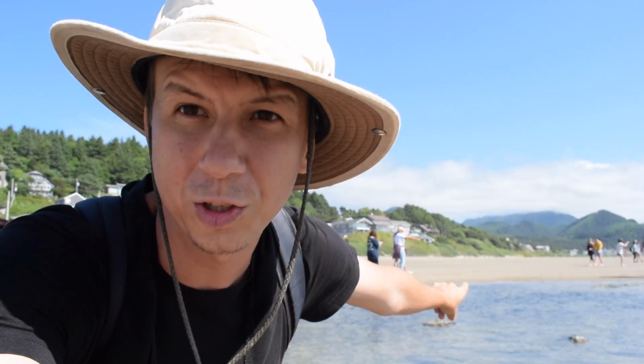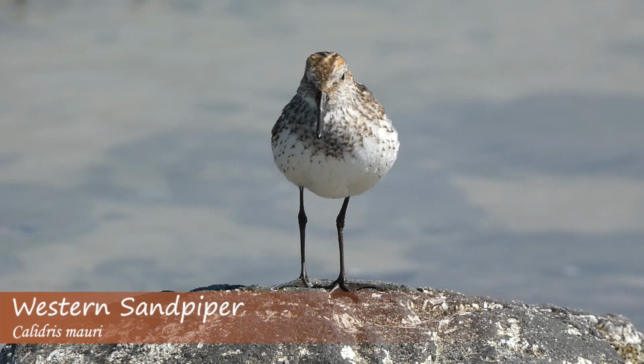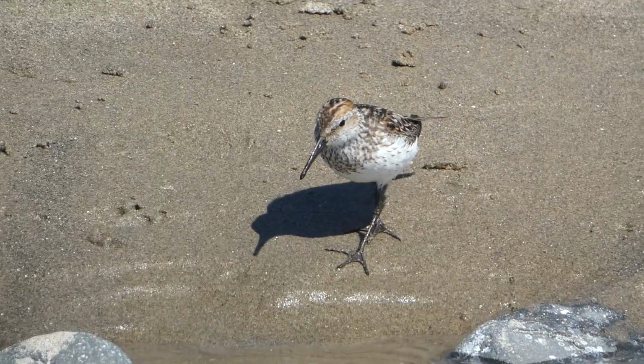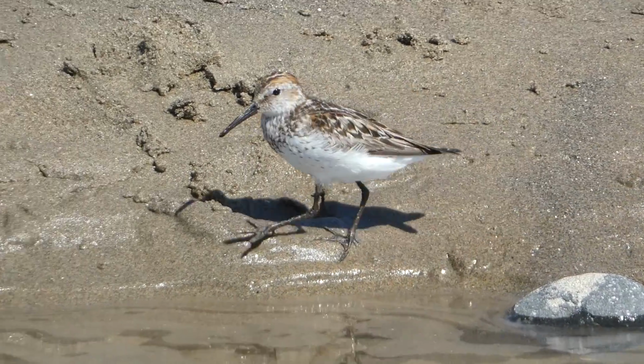So right on the edge of this pool, there's a little western sandpiper. This has actually been one of the birds we've been able to get the closest to. It's just foraging amongst the people, not really caring. And you can definitely see the rusty tones on the face, that bill that droops slightly down. That's a pretty neat find, and we were super excited to see this one.